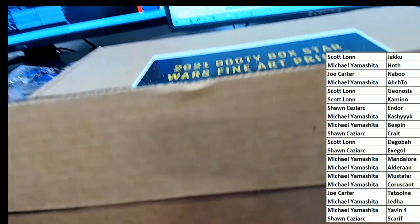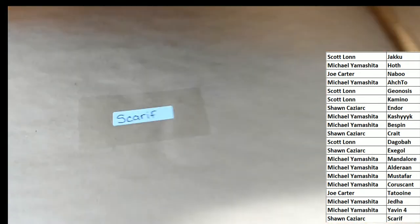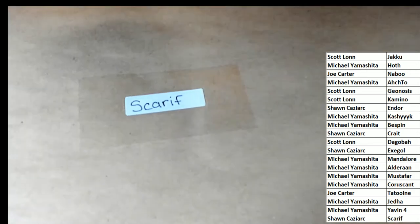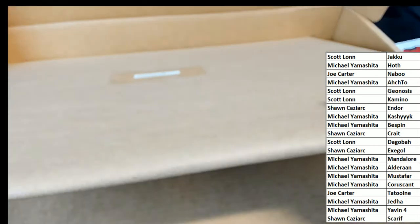Good luck, everybody, this box break. Hope you hit something nice. What's it gonna be? Scarif is the place. And that means that Sean Kaz is gonna pull this artwork. Congratulations, Sean Kaz, with your artwork hit. It's a fine arts print.